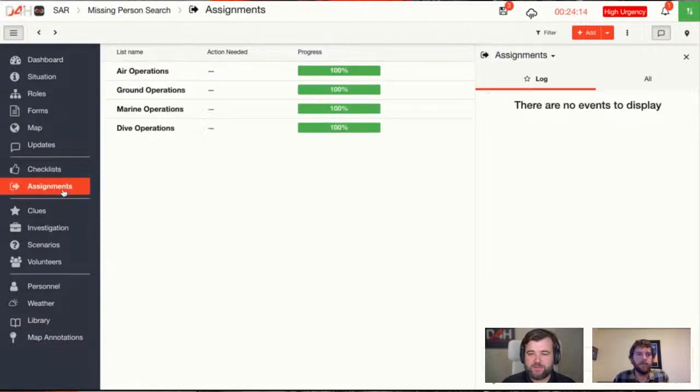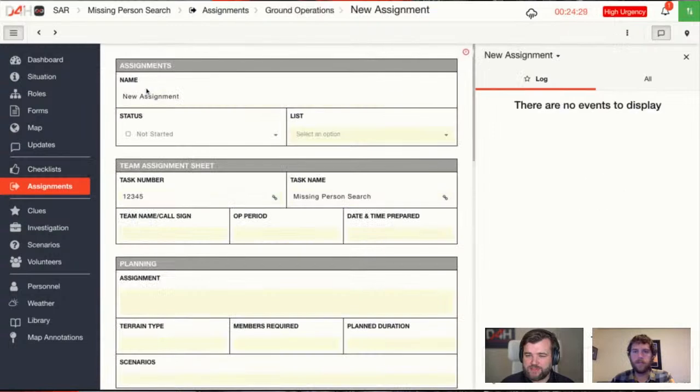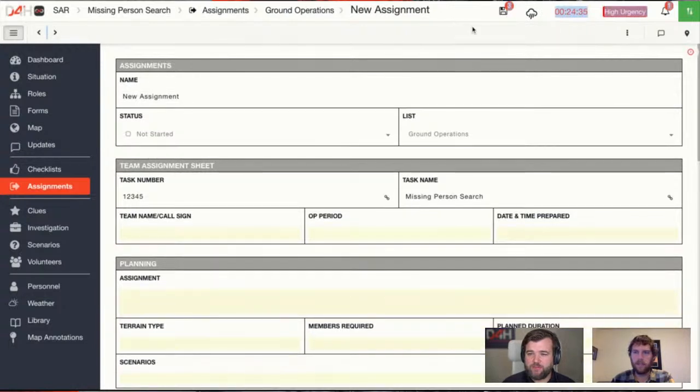We're going to jump to assignments next. So you can see here it's automatically built out operation area assignments. So let's start in ground operations. So I can actually create a new assignment. You'll see here when I go in that these forms are just like the ones you saw before.